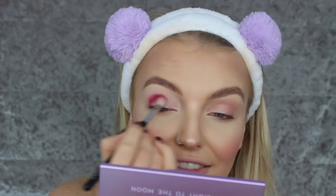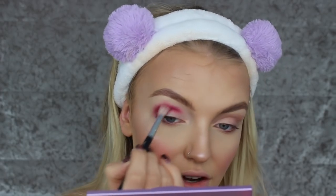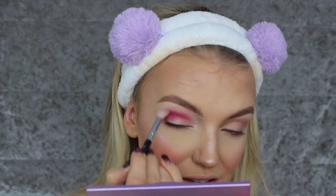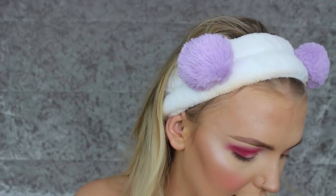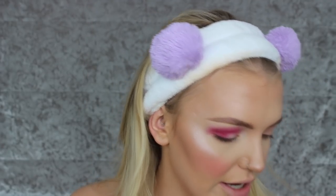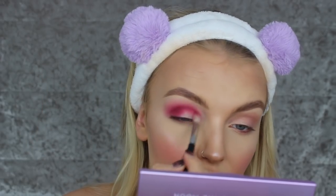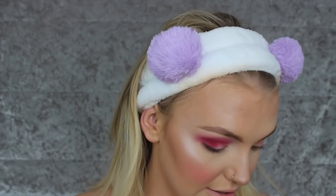They were not playing around. Sometimes Drugstore palettes have mattes that are very streaky, very chalky, but these are so creamy. I've dipped in twice here. So now I'm going to take shade number 2 just to help blend those edges, and I'm taking my Zoeva 221, dipping back into number 10, re-intensify that colour. Love that. Now I'm interested to see how the darker colours layer up.